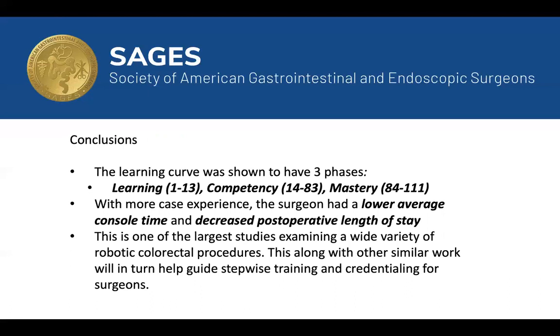The competency phase, in which the surgical console time remains fairly constant. And the mastery phase, in which the surgeon's surgical console time continues to trend downward. This learning curve shows that with more case experience, the surgeon over time had a lower average console time and decreased postoperative length of stay.